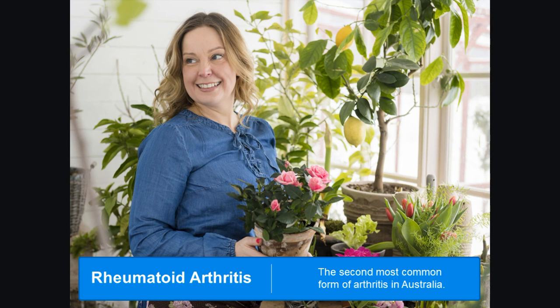Rheumatoid arthritis, often simply written as RA, is the second most common type of arthritis in Australia. In 2018, the Australian Institute of Health and Welfare estimated that almost 2% of the population, or approximately 458,000 Australians, were living with rheumatoid arthritis. The condition is more common in women than men, and the following slides give you a short introduction to rheumatoid arthritis and links for further information.